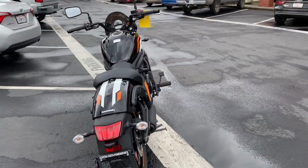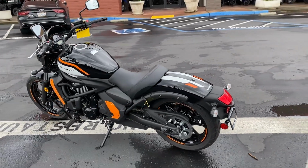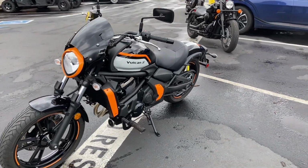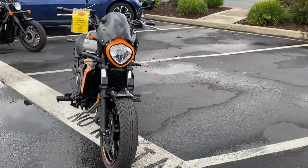650 twin cylinder, fuel injected, liquid cooled, great for commuting, great for you and a pal to go riding around the Bay Area. Come on by, make your Vulcan S dreams come true for just $79.99.